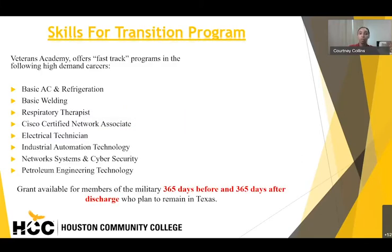Okay, so this is one of our really popular grants. It's called Skills for Transition. Essentially, the Veteran Academy offers fast track programs in the following high demand careers. Forgive me, but this grant is specifically available for those who are 365 days in or 365 days out. So basically, if you're newly discharged and it's less than a year, or if you are about to be discharged, you can start this program if you're a year from being discharged.